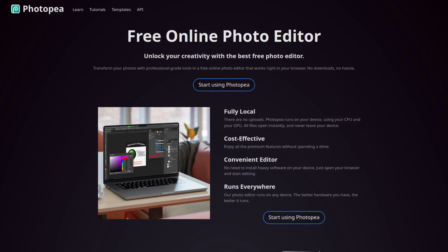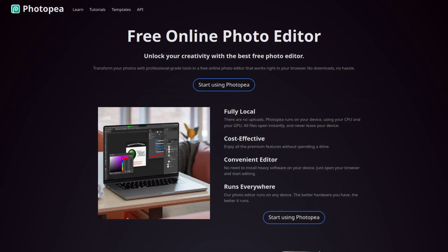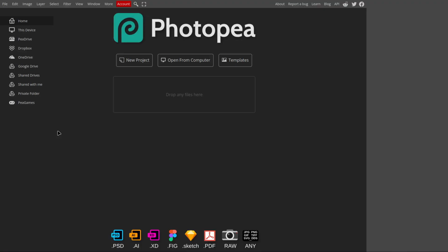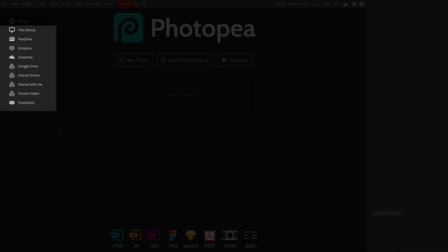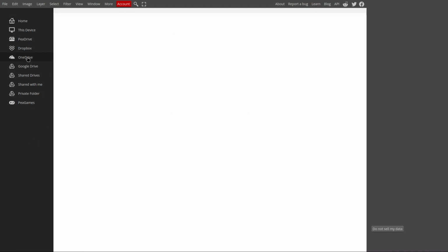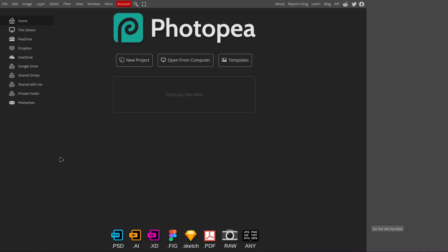When you visit the website, the link will be in the video description, you will first see a notification that it is a free online photo editor. To get started, simply click the Start Using Photopea button. Once the page loads, you will see options on the left side for connecting to online cloud accounts. This allows you to save your work results to cloud services like Dropbox, OneDrive and Google Drive, which can be very useful if you are using multiple computers or want to have backup of your work.